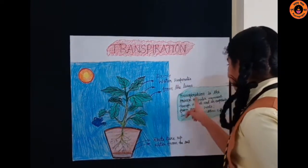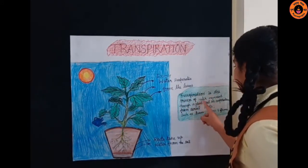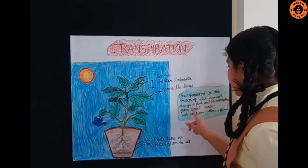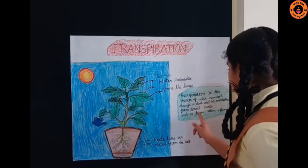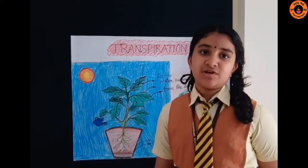Thank you. Respected teachers and my dear friends, I am Lakshmi Manoj from 4th Standard A section. Today, I am going to explain about water transpiration. Transpiration is the process of water movement through a plant and its evaporation from aerial parts such as leaves, stem and flowers. Roots take up water from the soil.